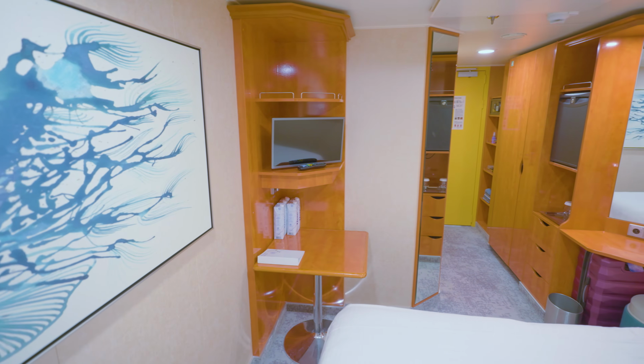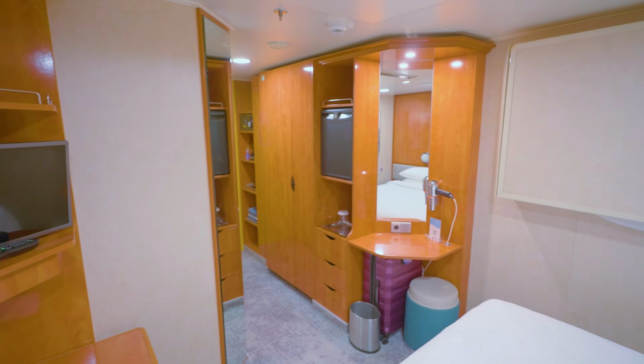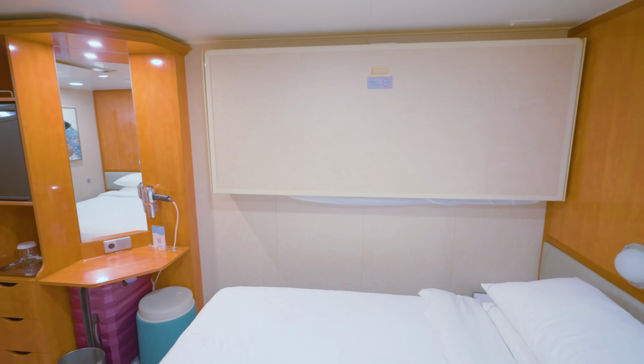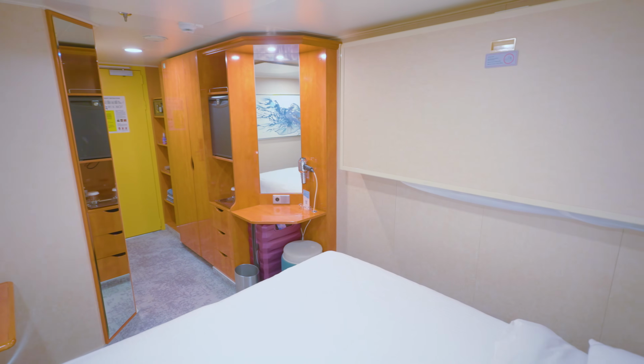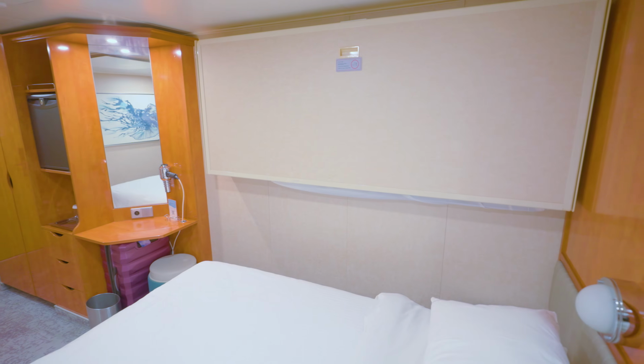And my last complaint, maybe the most concerning here, is you start smelling exhaust fumes in this room randomly throughout the day. We've noticed it usually happens when the ship docks in port, but you'll be just sitting in your room and all of a sudden it starts smelling like exhaust. There's nothing else to do but to leave your room, and that's happened to us a few times.